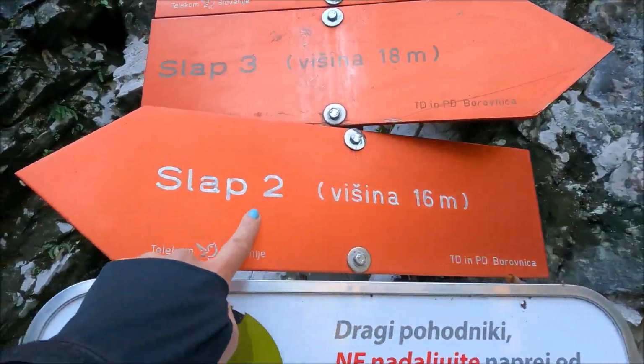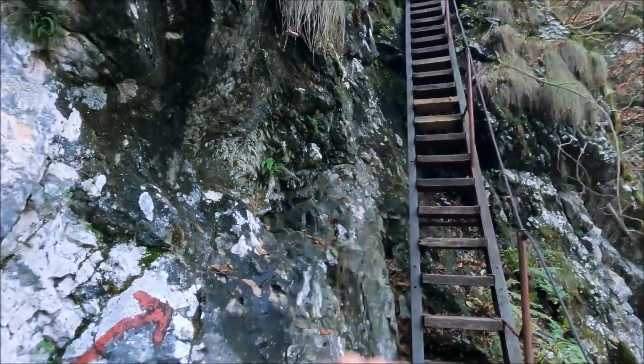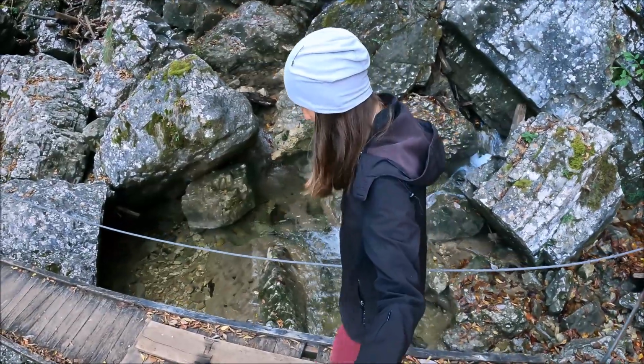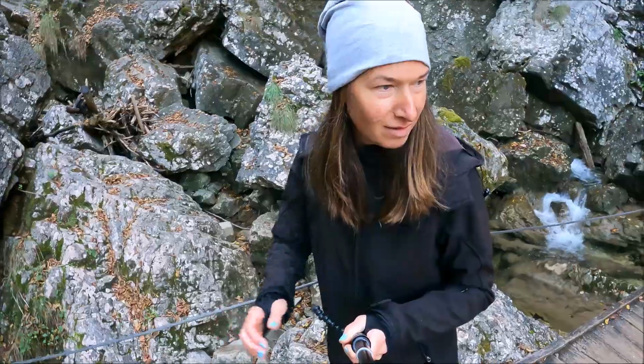Okay, first we need to get to waterfall 2 through this. And I guess that before was the waterfall 1. So let's go find now the waterfall 2. Come back here and go up these stairs. Now I'm kind of getting warmer.